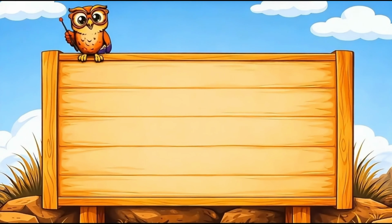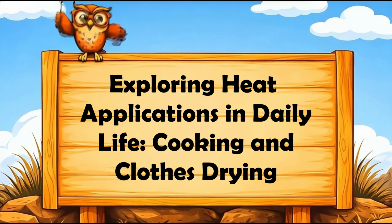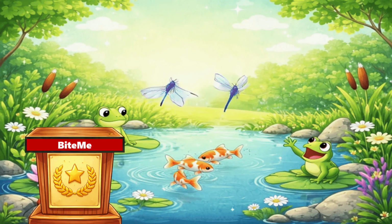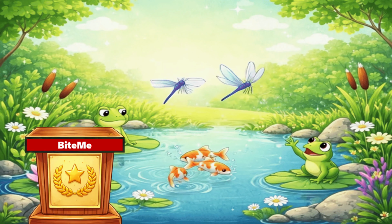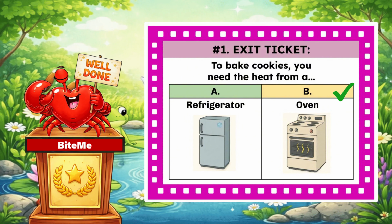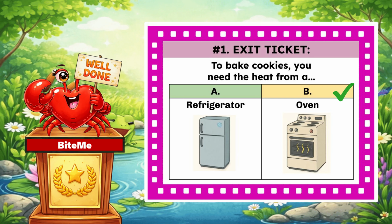Our lesson for today is about exploring heat applications in daily life, cooking and clothes drying. Let's begin. To bake cookies, you need the heat from a... and the correct answer is letter B, oven.